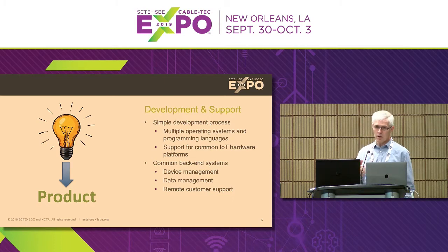I also think you need a common backend system so your own customer service people can support the product, so you have a common view of the Internet of Things across your different business units. So whether it's consumers or businesses or industry or smart cities, you've got to be able to have that same control and make it manageable. That's also, I think, how you make the Internet of Things profitable, because the business cases are marginal if you look at them individually. But if you build a common infrastructure, you can leverage that investment across all the different Internet of Things products you want to offer.